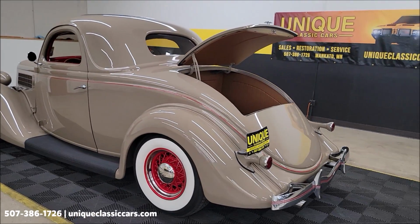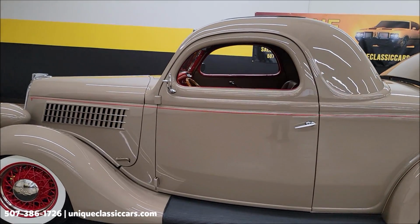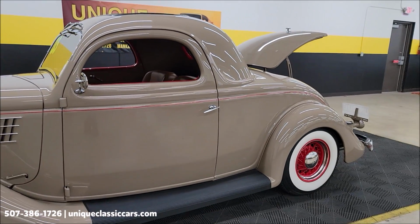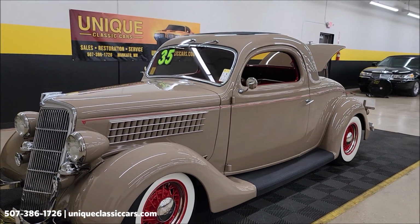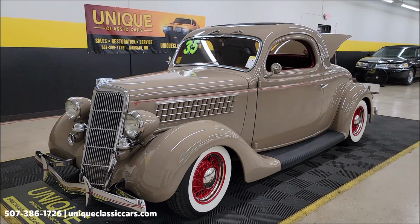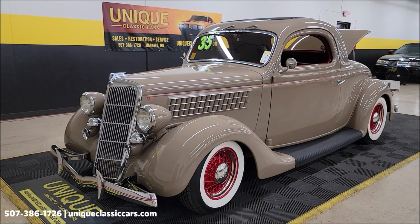Please feel free to call if you have any questions. The gentleman that built this car actually is from our area. And again, very meticulous, a lot of attention to detail in this one. Good customer of ours. We talk to him often. So if you have any questions on this car, don't be afraid to call.